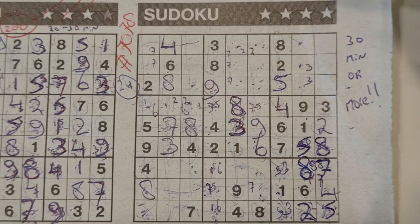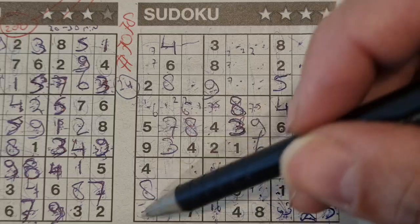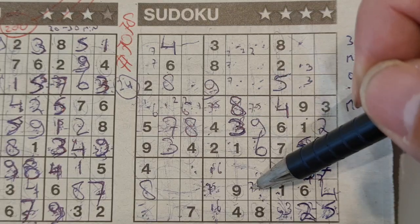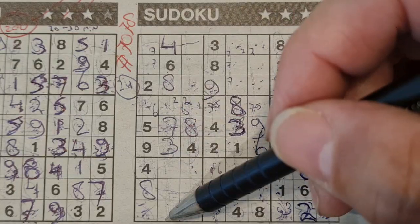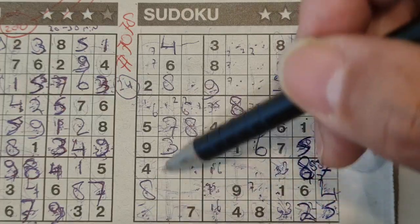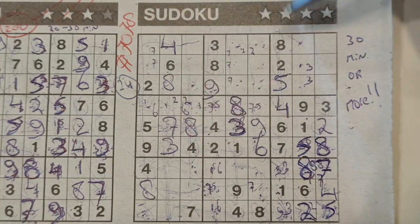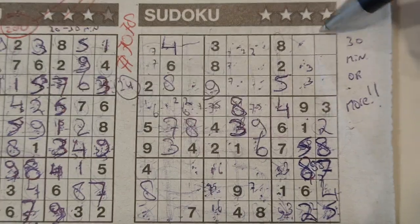1, 1. Need a 1 there. 5. No 5 here. Need a 5 here. Need a 5 there. 7. 4, 4. Come on. 3 and 6. 3, 6. Need a 7 here.